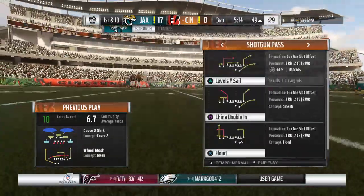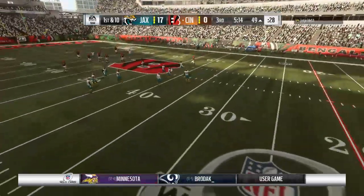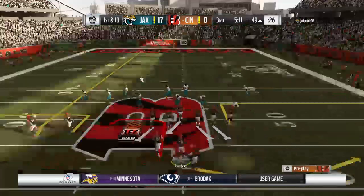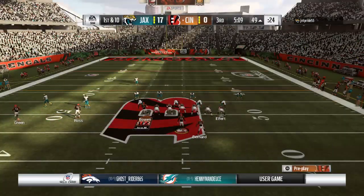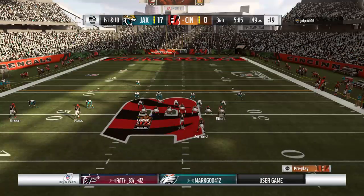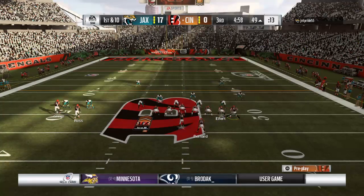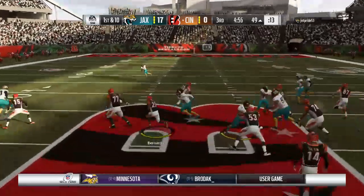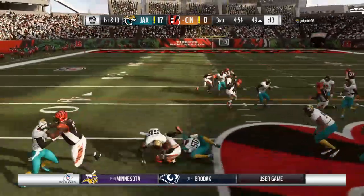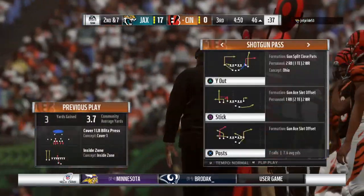And really, we shouldn't be surprised, should we? That's what runners do, especially the best ones. They break tackles and gain extra yardage. Back-to-back good plays have them on the move on first down. They'll run it now out of the gun. And he's going to take this across midfield into Jacksonville territory.